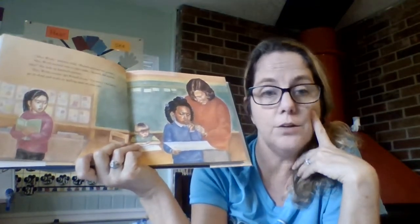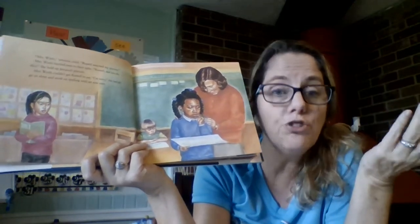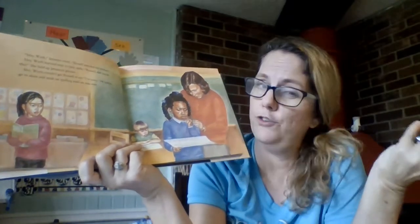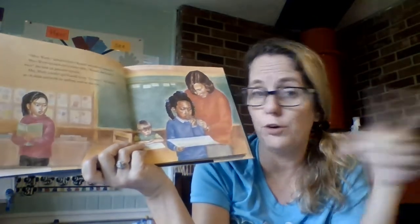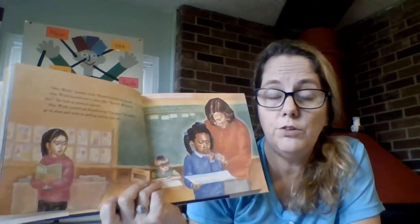So, let's think about what we've read so far. What does Mrs. Worth ask Jamaica to do? That starts this whole thing. Yeah, she asked Jamaica to share her blue marker. How did Jamaica feel about that? Yeah, not very happy. She was kind of frustrated and didn't really want to be bothered. Oh, there's a power word. She didn't really want to be bothered. So she just wanted to work on her own. But instead, she said sure, she would share it, even though she kind of didn't want to.